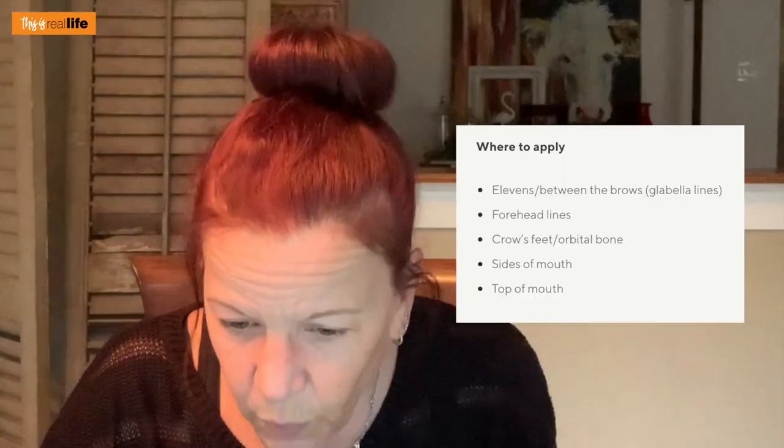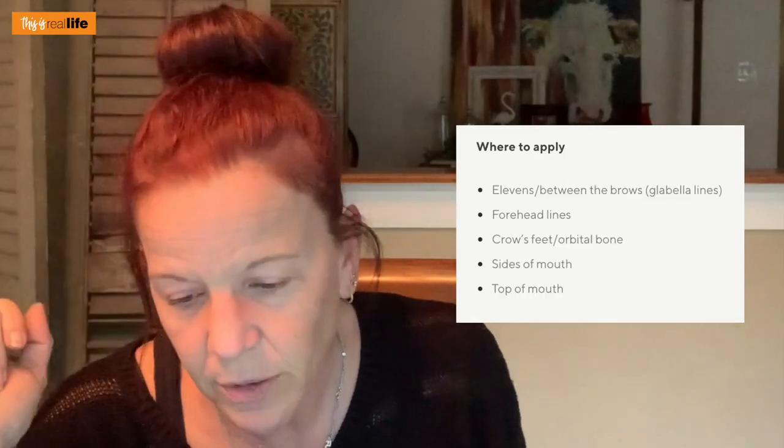These are glabella lines, and it does say AKA 11s. So they're talking about right here. Guys, I'm trying to not get excited about it, but maybe, just maybe, we should try Murad in 2022. In particular, this targeted wrinkle corrector. I'm just saying, even though it's $78, pretty damn expensive, where to apply? 11s between the brows, or the glabella lines. I had no idea that's what that was called. Forehead lines, crow's feet, sides of mouth, and top of mouth. This is like the only thing.